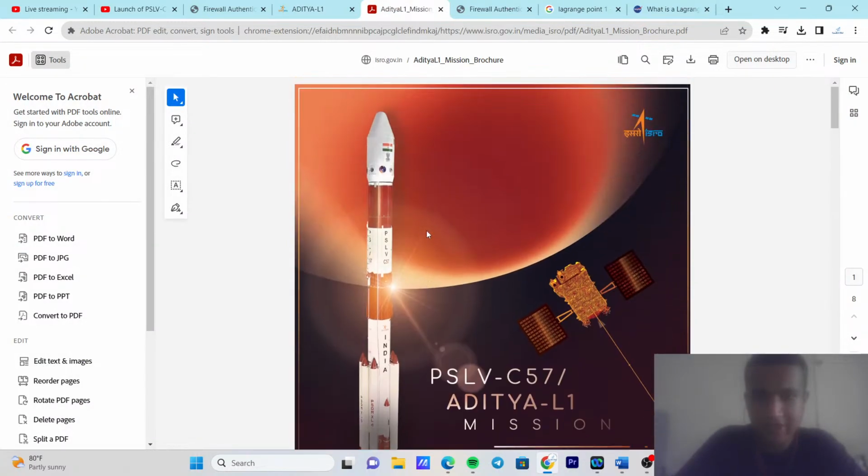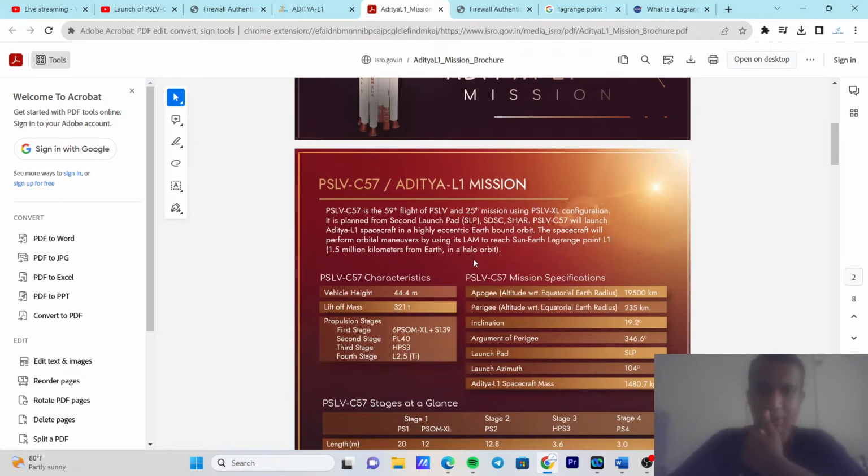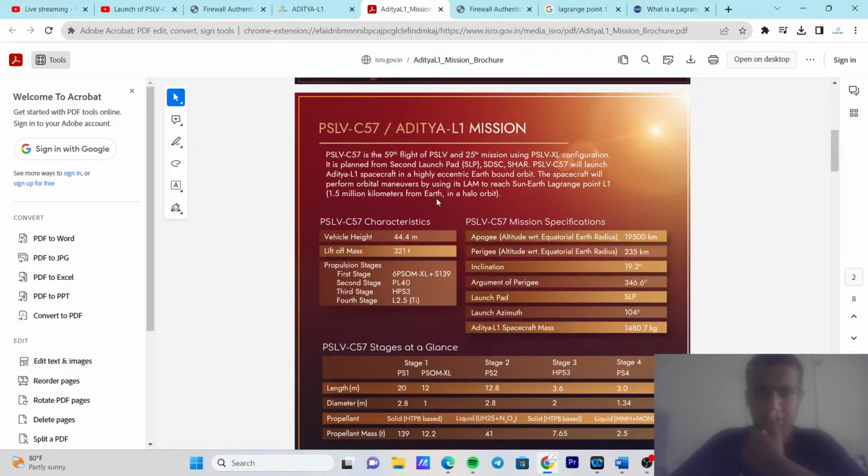So this is the PSLV C57 Aditya L1 mission. This is the 59th flight of PSLV. This is the XL version of PSLV where you can see 6 strap-on motors. See, this is the 59th PSLV mission and 25th among the PSLV XL configuration. There are around 3 to 4 configurations of the PSLV rocket. And this is planned from the second launch pad from the Satish Dhawan Space Centre, Sriharikota.